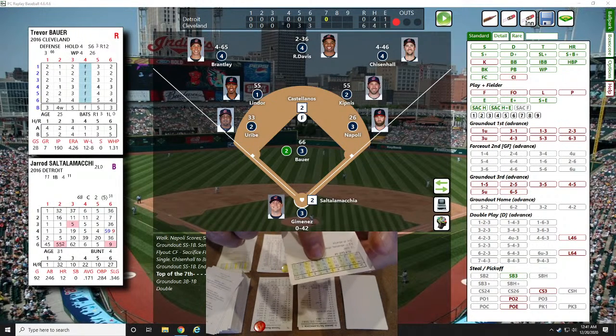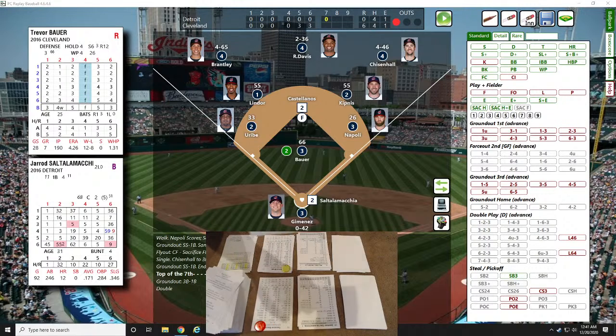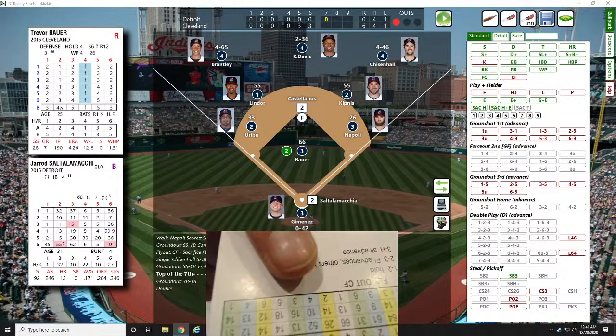I don't know. I can't see my screen if that's even coming in for you guys to see or not. But I don't know. Let's flip over to the screen so you can. I don't know if you guys can see that or not.